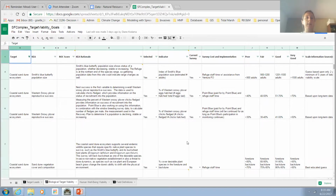So here's a Google spreadsheet that everybody has access to. So here we have the target, the KA rationale, whether it was selected or not. So this is a really key point with our groups. They want to measure everything under the sun, and we're really trying to get them to pare that down to what's most important. So that's what the selected is about, whether it's a yes or no, what the indicator is. Here's your viability, poor, fair, good, very good, and so on. So you sort of get the gist that when we work with these larger groups, we're using Google Spreadsheets to get them to all collaborate and use the information. And then as the project manager, I'm putting that into Miradi and then allowing them to roll it up.